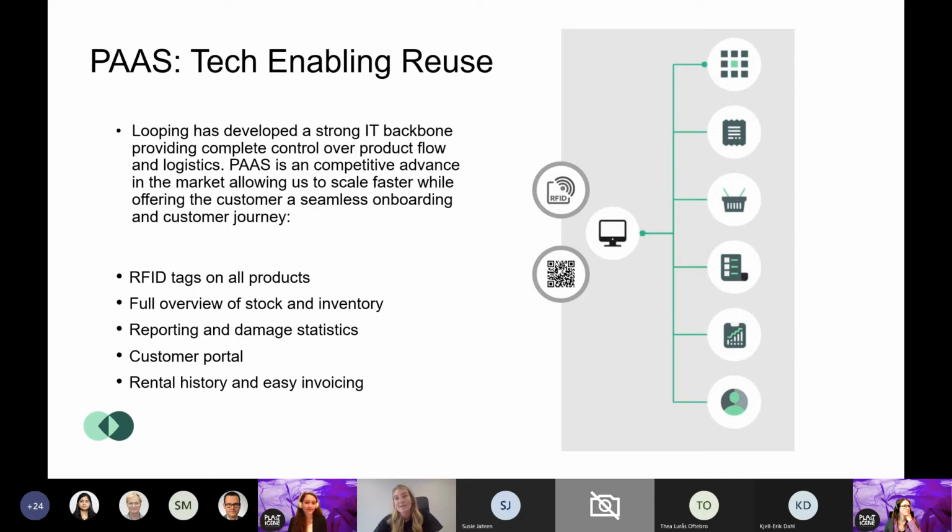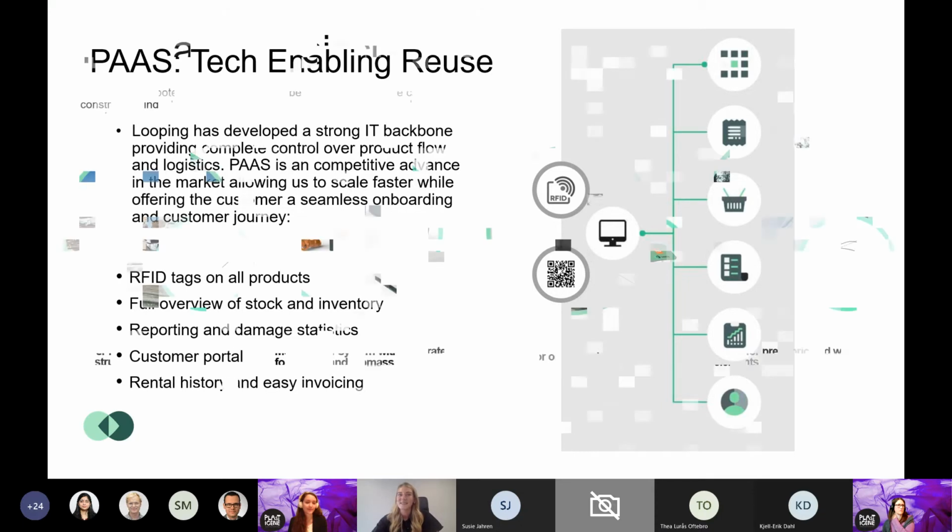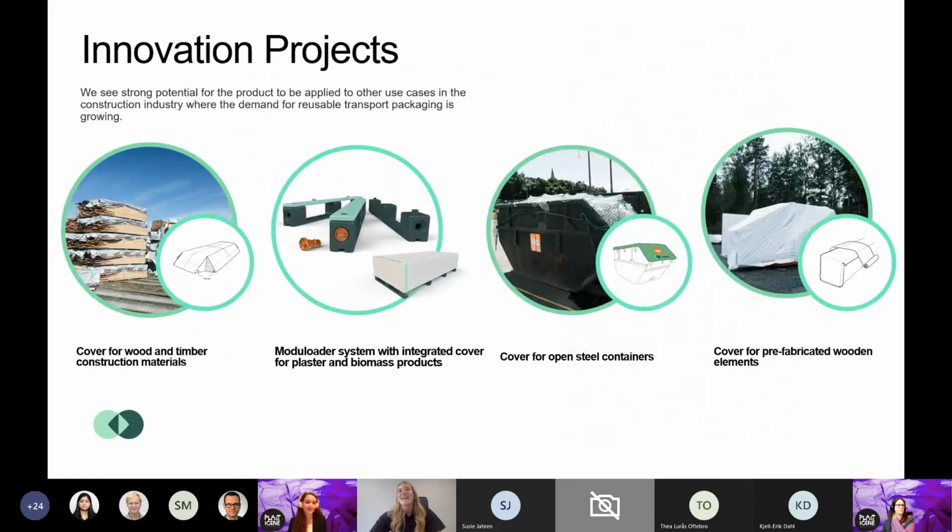And what we do hope is that since we deliver this product in a rental model, our customers rent the products from us so that we can always make sure that we can improve our products throughout and nothing ever goes to waste. Next slide, please.